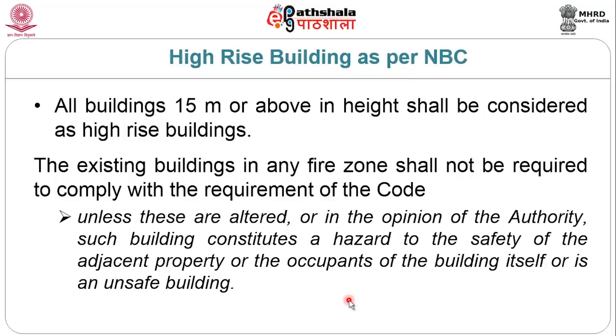So, if there is an existing building which is more than 15 meters, which has been constructed many years back, and the fire authorities consider that it is a hazard or a danger to the occupants adjacent to that building, then they may ask for the building to be either pulled down or to implement some of the aspects related to fire safety. Now, permission for alteration is required.